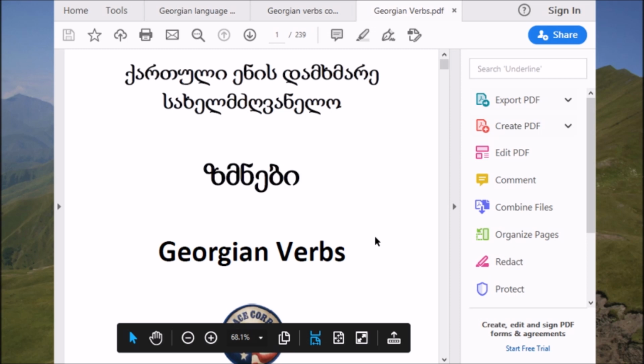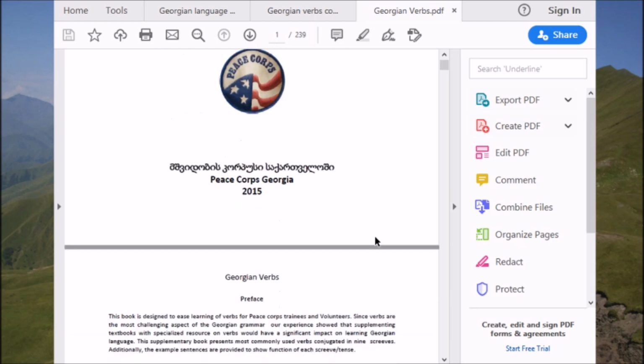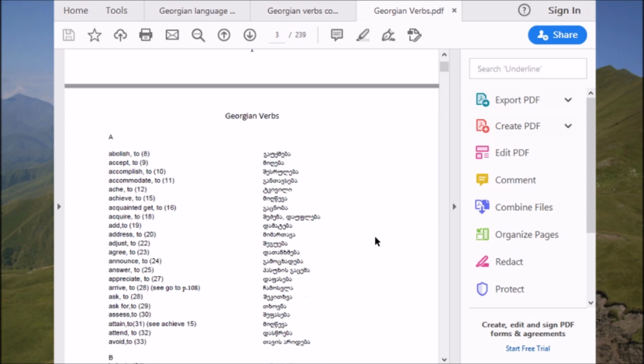Resource number 6 is this Georgian verb book put out by Peace Corps. So thanks to Peace Corps for providing this free resource, and also to all of the language teachers who put in a lot of hard work to make this possible. And in my opinion, I think it's a great resource for intermediate and advanced learners, anyone looking to go deeper with the Georgian verb. And I think it's an absolute gold mine, so let me just show you what I'm talking about.